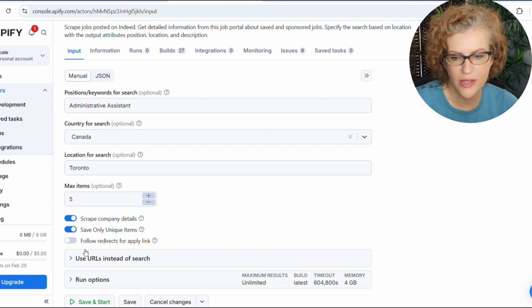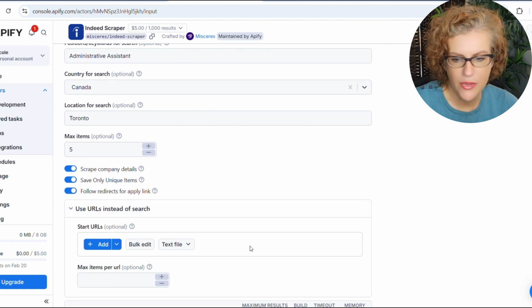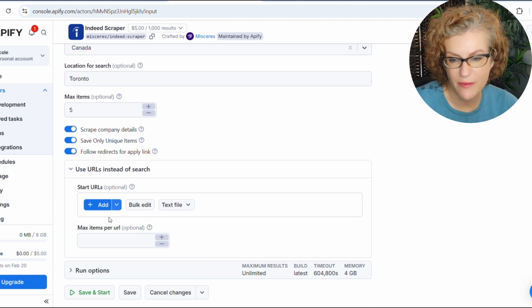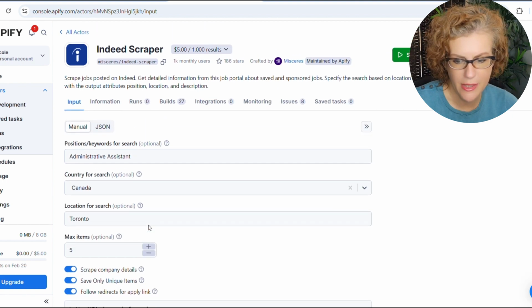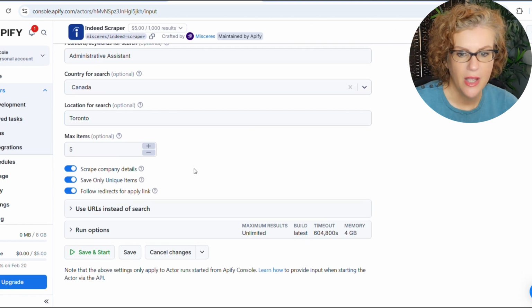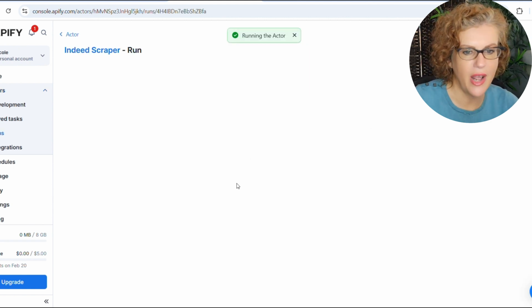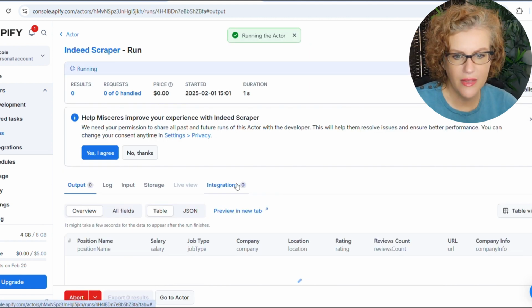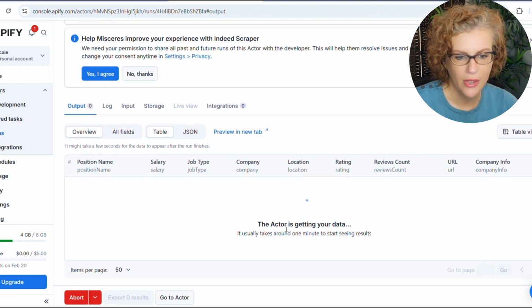We're going to scrape the company details, follow redirects. Yeah, we're going to do all of that. Use URLs instead, if there's just specific jobs that you want or specific companies. And we're going to save and start. This way, now we've got this as one of our actors, and I'm going to click save and start and let it run. So it's going to run this actor, and it says it'll take probably about a minute or so to run through, which is fine.